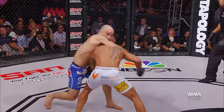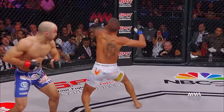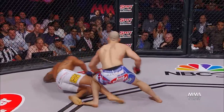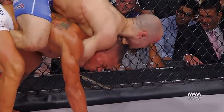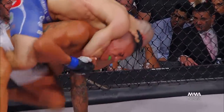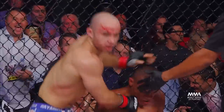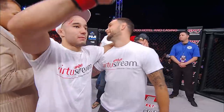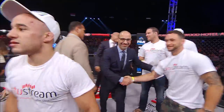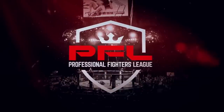Here's where the fight really turned. Two times. He hit it right on the tip. Took a while for him to get there, but once he took that back, Sheymon was in a lot of trouble and is forced to tap. Yeah, it was under all the way, full power. Matt, great fight. Marlon Moraes, still the champion of the World Series of Fighting.